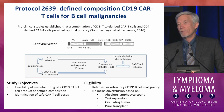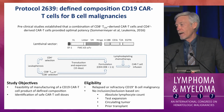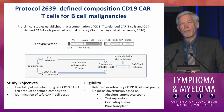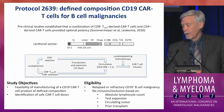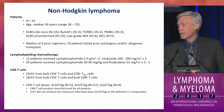All the patients receive lymphodepleting chemotherapy, and I'll show you that it's critically important what type of chemotherapy you use, and that's true for the field. And then patients receive their CAR T cell infusion. This was initially a feasibility study, and there were really no eligibility criteria based on lymphocyte count, circulating tumor, or prior transplant, and all you had to have was a relapsed refractory B-cell malignancy in several different categories. And I'll focus on lymphoma and a little bit on CLL today.